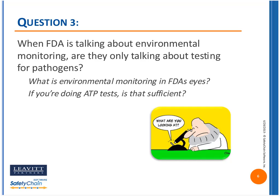If you are just doing ATP tests, is that sufficient? Well, that's a good question. I would say in some areas or some part of your program, possibly, it could be sufficient. But if you do have ready-to-eat foods that are post-process exposed to your environment, most likely ATP is probably not sufficient, and you would want to be evaluating any organism of concern that could cross-contaminate your product in that environment and be monitoring for that, which would include pathogens.